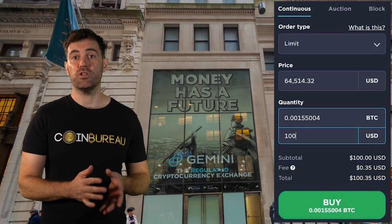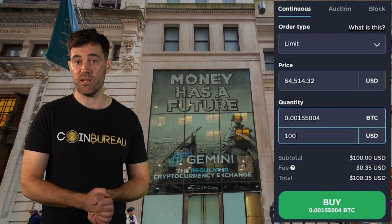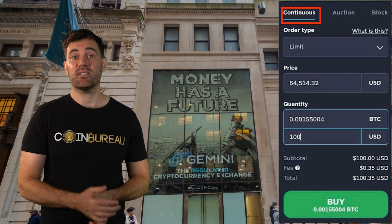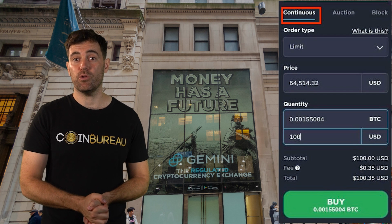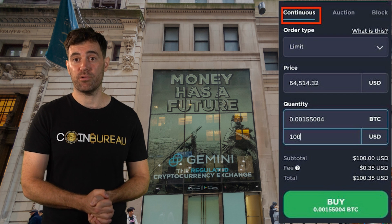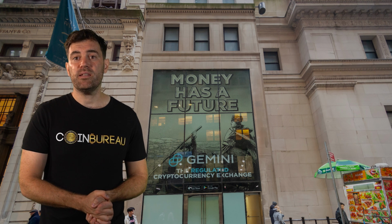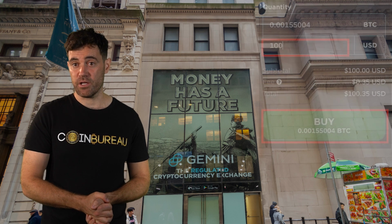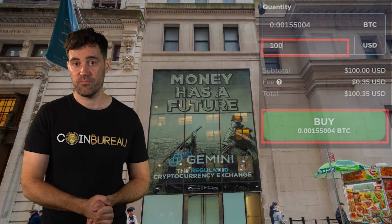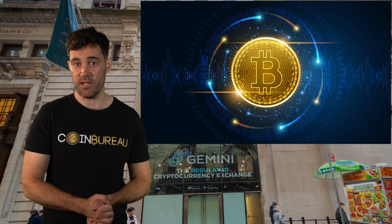First, you'll want to ensure that you've selected the right side of the market. Here, I want to buy Bitcoin with USD, so I've selected Buy. Next, you want to make sure that Continuous is selected and pick your order type. Market orders allow you to buy your crypto at the current market price, so I imagine that most of you will be using this order type. Then it's just a matter of entering how much crypto you want to buy or how many US dollars you want to spend and hit that buy button. Your order will then be executed and you'll get that Bitcoin credited to your Gemini account.